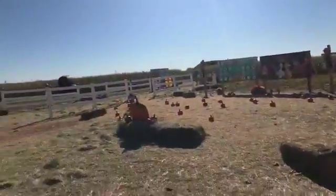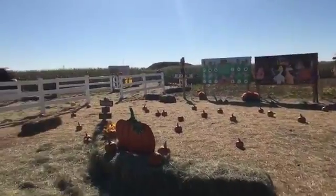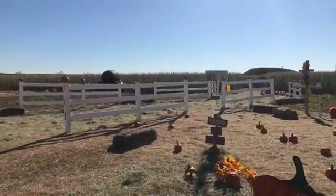So I guess before we walk over towards the corn maze, while we're walking over there, what are some secrets people may not know about this? About how to navigate?